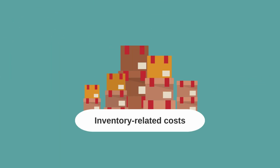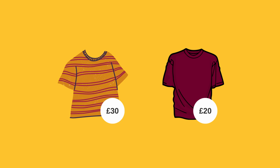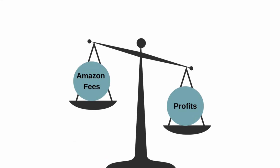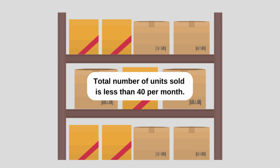Amazon charges a range of fees related to inventory, including storage and returns processing fees, which can then add up to your cost of goods sold. Identify items that cost you more to maintain in your store, then remove them altogether. If Amazon fees are trimming your profits, consider opting out of FBA to keep inventory costs down. A good rule of thumb is to downgrade when the total number of units sold is less than 40 per month.